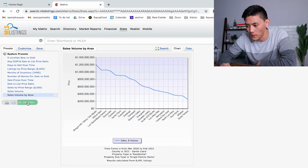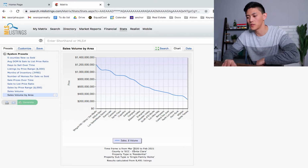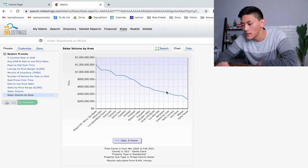If you look at the sales volume by area, we can see that most of the sales, at least in dollar amount, are made in Morgan Hill, Gilroy, and San Martin, then Willow Glen, then Los Gatos, then Sunnyvale. And at the very end is Milpitas and Santa Teresa. So this is the time frame from last year to this year. Over the past year, this is the trend.